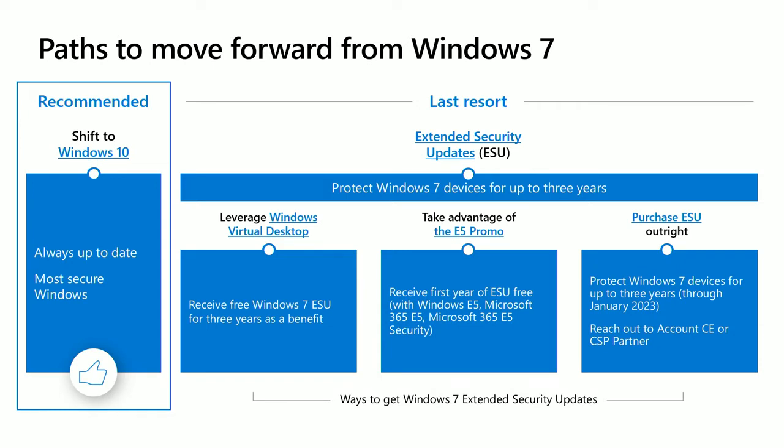Again, since not everyone is going to be in the same situation, there's a few different ways in which you can get on to the Extended Security Updates program. If you're thinking about virtualizing, or maybe you have one problematic app, in that case, the Windows Virtual Desktop in Azure might be a great option for you. And if you go that route, you will receive 3 years of Windows 7 extended security updates as part of that WVD in Azure subscription.